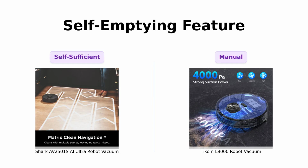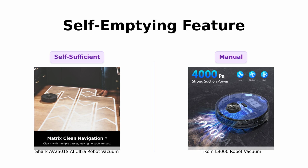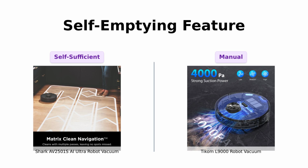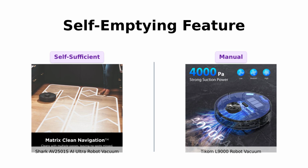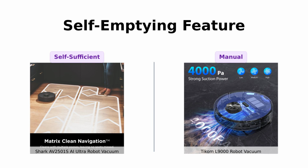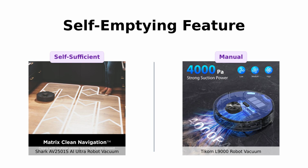Now, let's talk about the dirty work, emptying the bin. Shark empties itself into a bagless base that holds up to 30 days of dirt. It's like having a magical dirt-dumping fairy. Tikom, on the other hand, comes with a 300 milliliter dustbin and a 250 milliliter water tank for mopping. So Shark wins this round for those who hate dealing with dirt as much as dealing with their ex.